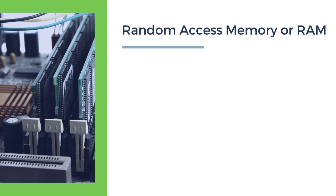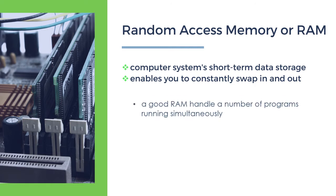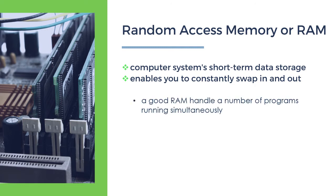Random access memory or RAM. This is the computer system's short-term data storage. It briefly stores the information that your computer is actively using for quick access. As a result, it enables you to constantly swap in and out. You need to have a good RAM to handle a number of programs running simultaneously. In this way, you will have smooth working experience while you do your online transcription jobs.